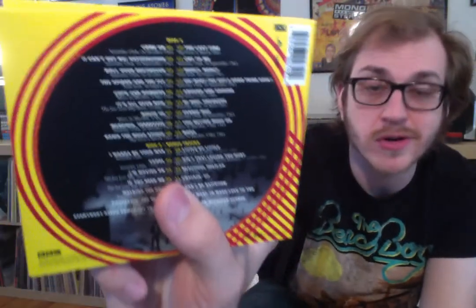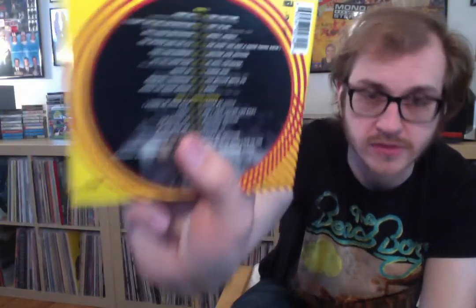The cool thing about the back cover, actually, you don't even have to go to the booklet to see when these things were recorded and what show they were on. So that was on August 30th, 1965. I'm sorry, Saturday Club, September 18th, '65.